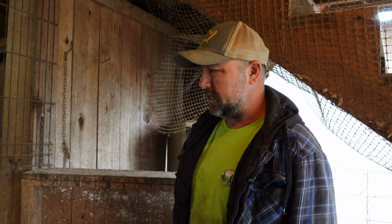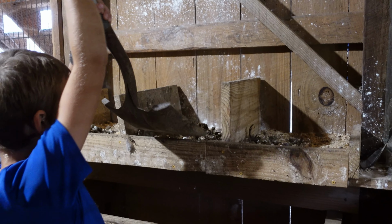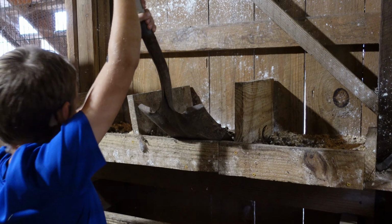Oh, and also we need to clean out the chicken stall. It's kind of nasty again. Clean out the nesting boxes and, yeah, just a general tidy up. So that's what we're going to do today.